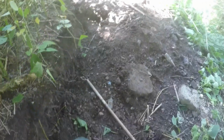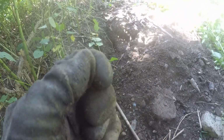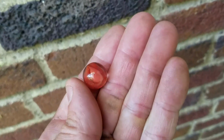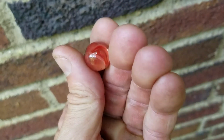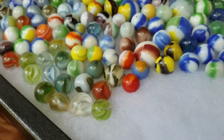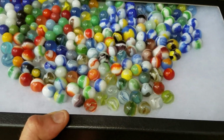Looks like some kind of nice cat eye. Oh yeah, it's nice. It's in real nice condition. Nothing spectacular, but that's a nice one. See, this little cat eye ain't bad either. Real nice condition. It's gonna make the frame. Well, that added some nice color. There's the baby blue and orange one and the red one there. Look at that in there. That is nice.